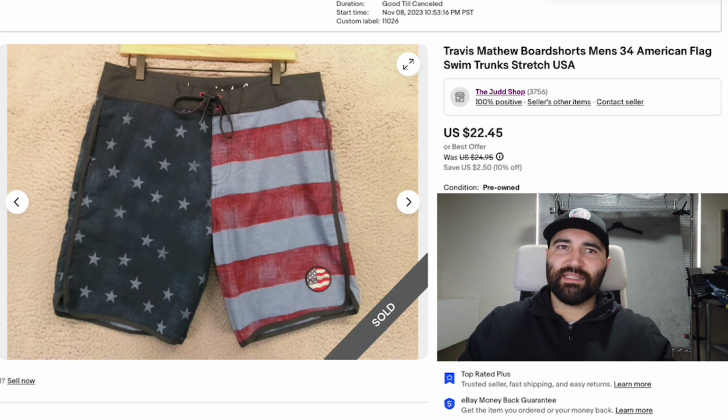Sale number 13 is this pair of Travis Mathews board shorts in a men's size 34. These did have a nice American flag print on them. They sold in 2 months for the full sale price of $22.45 plus shipping. I'm actually really happy with this sale. It's the middle of winter, and any pair of board shorts that sells for over 20 bucks is a great sale anyways, and being that it's winter is just a bonus on top of that.